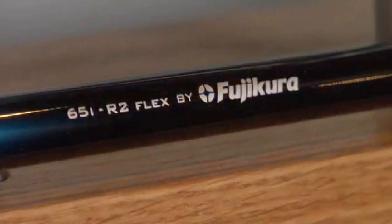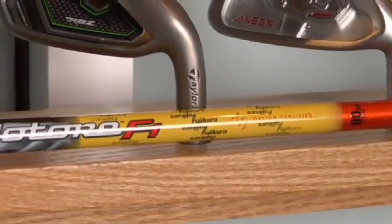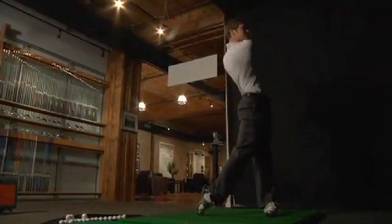Flexes have always been thought of as ladies, senior, regular, stiff, and extra stiff, but there are also in-between flexes that come within those flexes. It's important that you have the proper flex specific for your swing speed, your body type, and the load you put on a golf shaft.